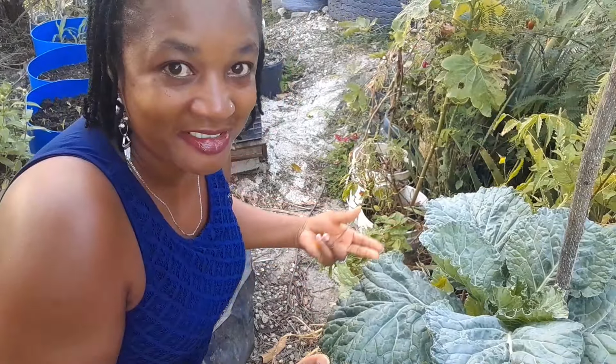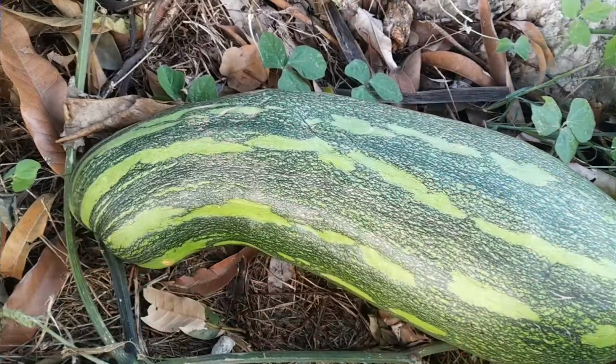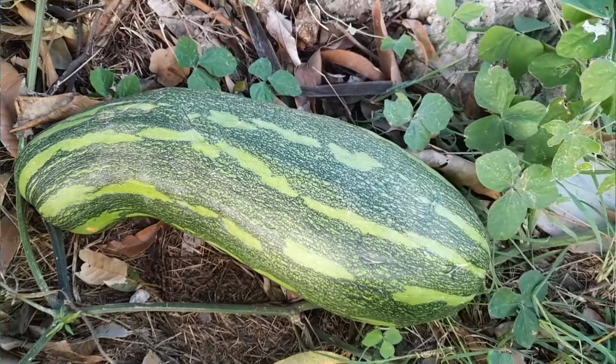This pumpkin is huge. Huge. I am not exaggerating. And this is a volunteer pumpkin. So guys, please embrace your volunteers in your garden. We cook soup at least once per week, and the main ingredient in all our soups is pumpkin. So we absolutely love having pumpkin in the garden.